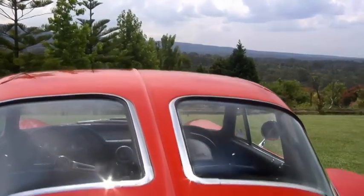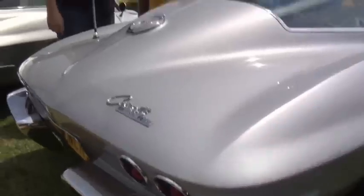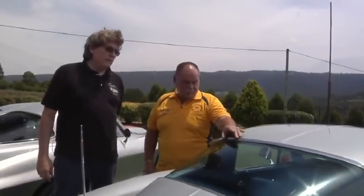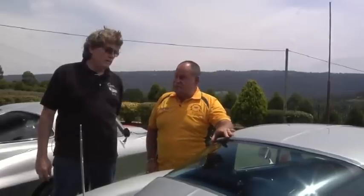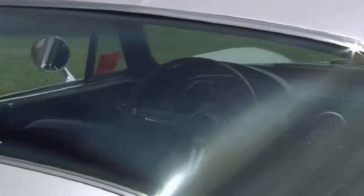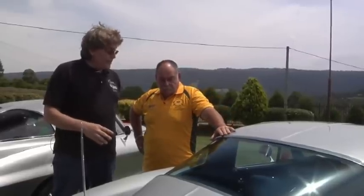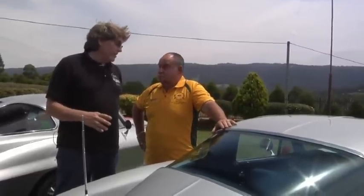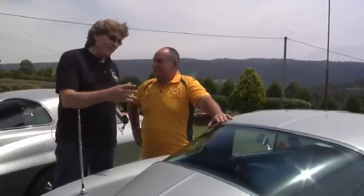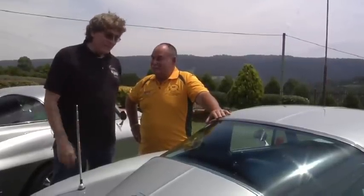Exactly. Now we do have an example of a 64 here. Would you like to show us that one? Yeah, by all means. Well, as you can see, Lon, this is a full windscreen, rear windscreen, and it started in 1964. And then it ran in this configuration right through to 1967. Now, I mean, Murray, this is your wife's car, Wendy. This is a beautiful, beautiful car, but you have to admit, you know, that split window is iconic, and it is a bit missed on this car. Oh, definitely. Even though she is a beauty.